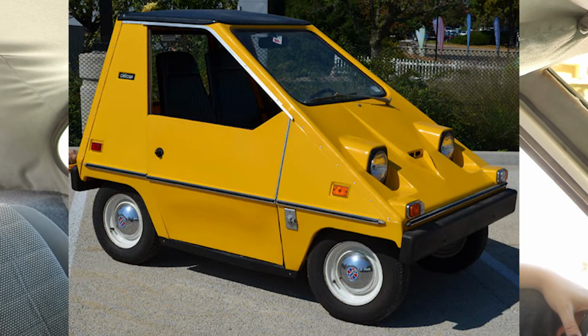When you look at electric cars of the time, when this thing came out, you got stuff like the city car. And the city car was not a car. This, you sit in it and it feels like you're in a car. A weird car, sure, but a car. It feels like a car in here.